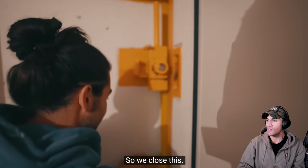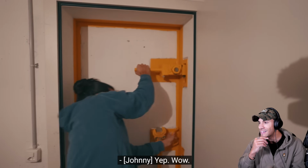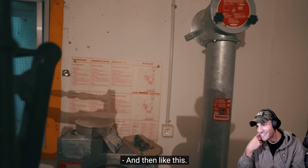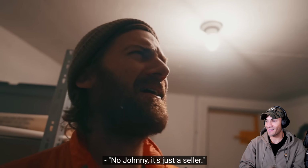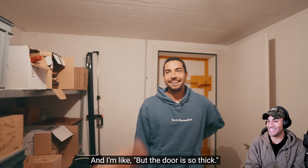So we close this like this. And then like this. It's gotta be funny that, like, that thing is impenetrable. An American comes to town and is like, look at these bunkers, and you're just like, no, John, it's just a cellar. It's a cellar, like there's nothing special. But the door is so thick.